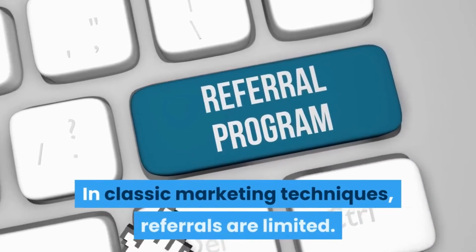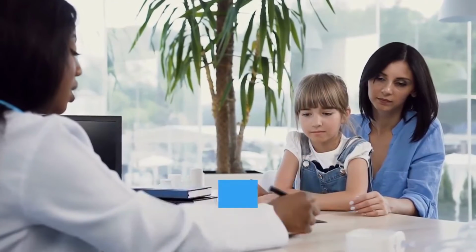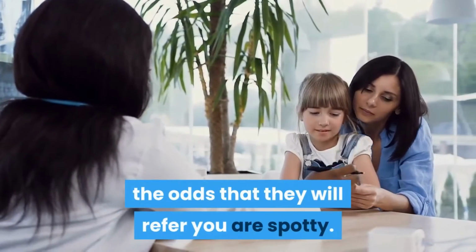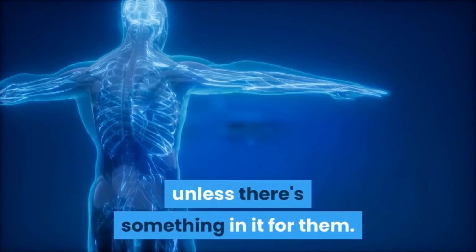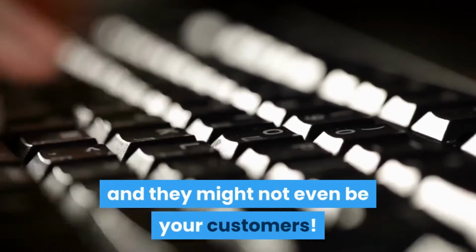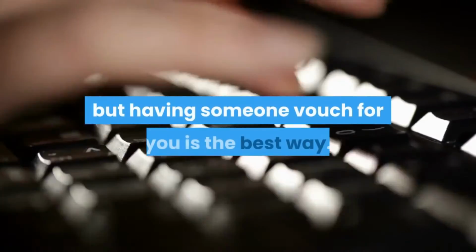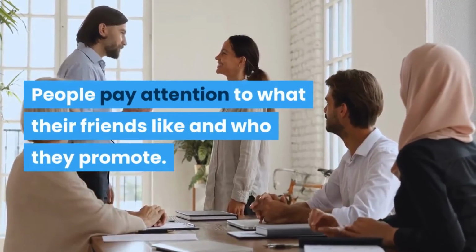Digital word of mouth. In classic marketing techniques, referrals are limited. You can ask your customers to refer you, but unless you're willing to pay them substantial referral fees, the odds that they will refer you are spotty. Human nature is that most people won't do something unless there's something in it for them. On the internet, however, you can literally have armies of people referring you, and they might not even be your customers. All you have to do is know how to exploit the digital word of mouth. There are many ways to get noticed on the internet, but having someone vouch for you is the best way. People pay attention to what their friends like and who they promote.